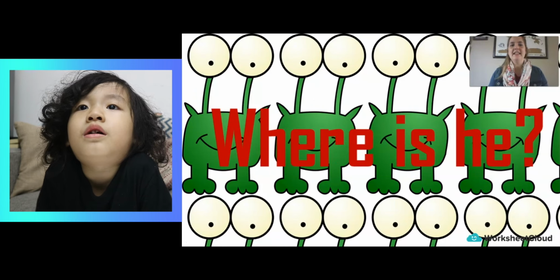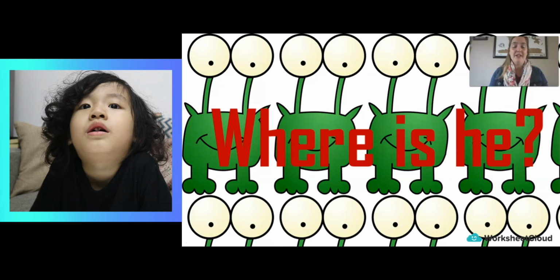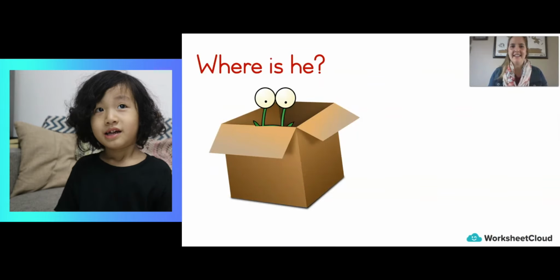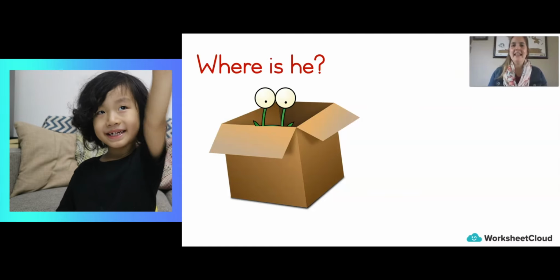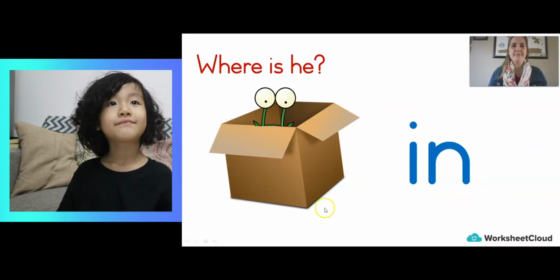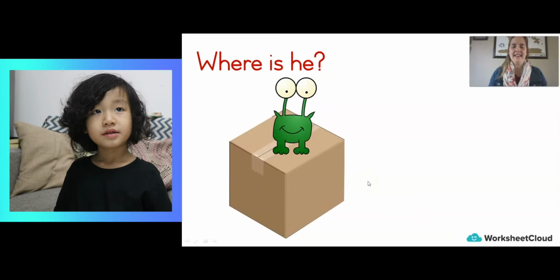Where is he? This is my little monster friend, and he is hiding, and you have to tell me where he is. Okay, are you ready to try? Where is he? He is in a box. In a box? Can you see my monster friend? Where is he? He's in the box. In is a position word. In the box. Let's do another one.